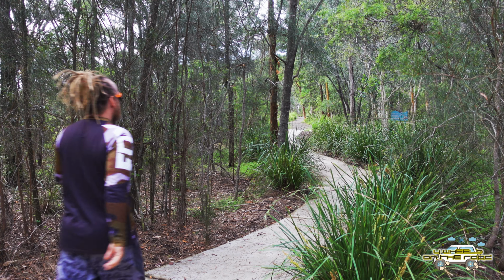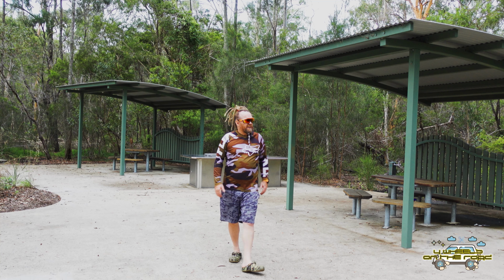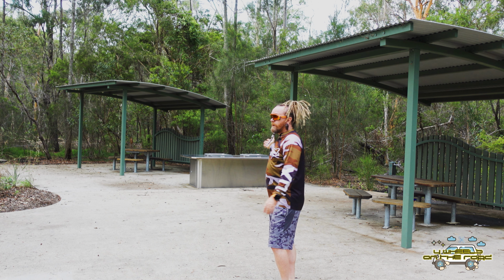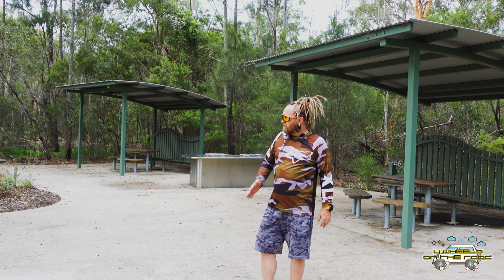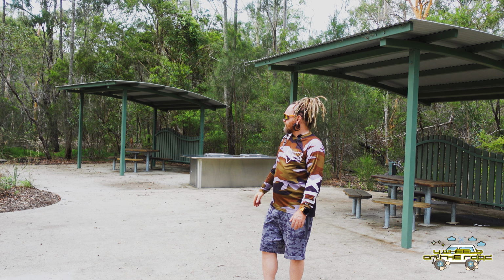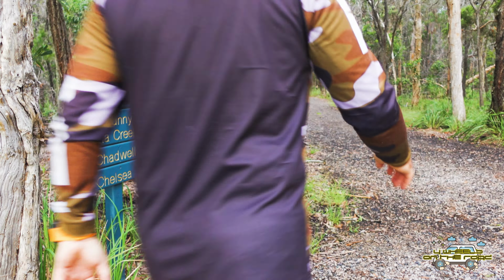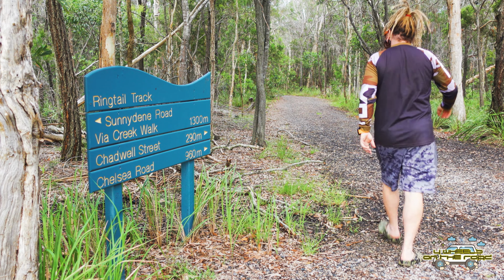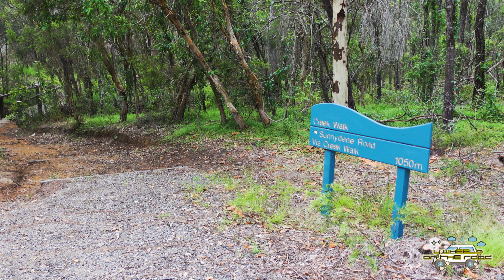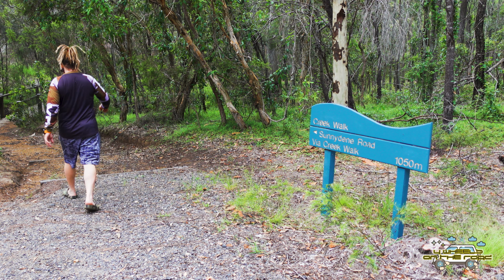The creek walk here at Tingalpa Creek on Chadwell Road is a really nice area. You've got a covered area here with tables, and you've also got some barbecue areas behind me as well. You've got a nice sealed path which goes up further towards Tingalpa Reservoir. It's about a 1.3 kilometre walk, so it's a fairly reasonable walk. There are taps here as well. This area is also dog friendly, so it's fine to bring your dog down here. One thing I will say though is there are a few mozzies about, so make sure you pack some bug spray.